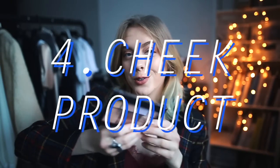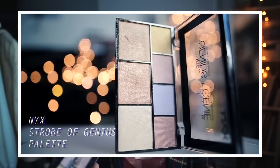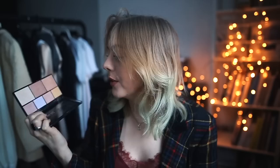The NYX Strobe of Genius palette. This is actually something I only got in December, but it changed my view on highlighters. So many different colors, and I normally like to use this gold one up here. I kind of stopped using highlighters in 2017 in general, but then I found this and I just fell back in love with it. It's a really good, very pigmented palette that doesn't cost a lot.